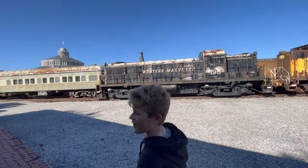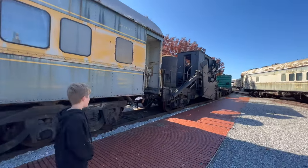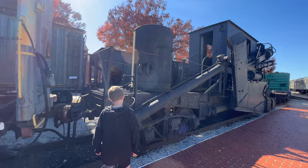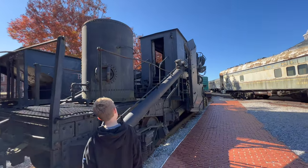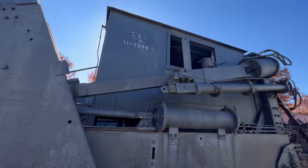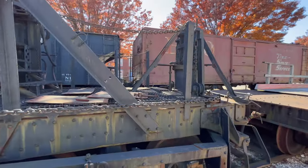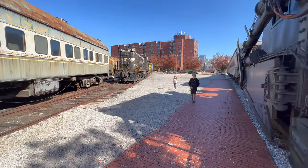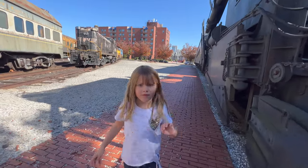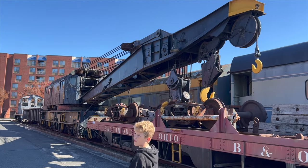Oh, there's another one under there. And then we have this weird looking thing. What is that? I'm asking you, the professional. It's like an engine. It's not an engine. What is it? Something to lay track, maybe? Definitely not an engine. It might be something else. Emmalou, nice of you to enjoy the tour. That is a massive train crane right there.